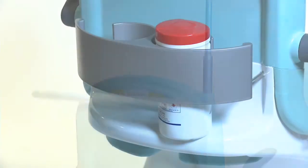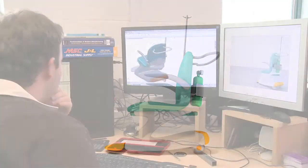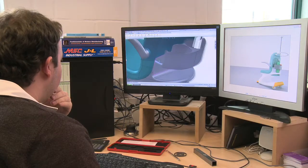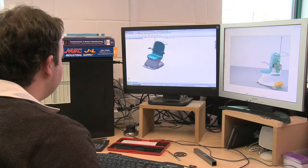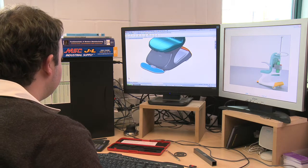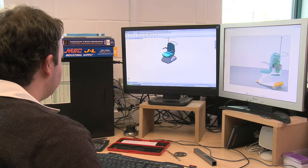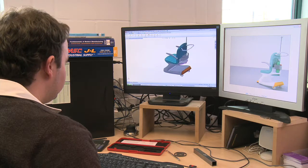And on the back we've got a caddy area that allows us to drop in gas bottles or in fact antiseptic wipes, again to encourage cleaning of the chair between patients. As well as that, we have a braking system, we have the foot plate which raises and lowers, and we have an IV pole. So it was quite a challenge for us to bring all the elements of the design into a very fluid concept.